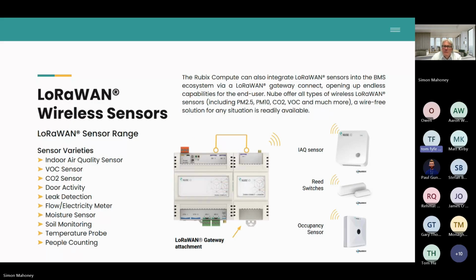And then we get asked all the time, how do we connect through to LoRaWAN, or can I use someone else's LoRaWAN sensors? And the answer is yes, we can use pretty much any LoRaWAN sensor that's on the market. What we do like to do is some range testing, as well as some reliability testing. We currently have a range that we use from a couple of different manufacturers for things like reed switches, full occupancy cameras, leak detection, soil moisture, etc., where we've tested those quite extensively on both range and reliability and found that they are definitely good for the solution we're talking about.